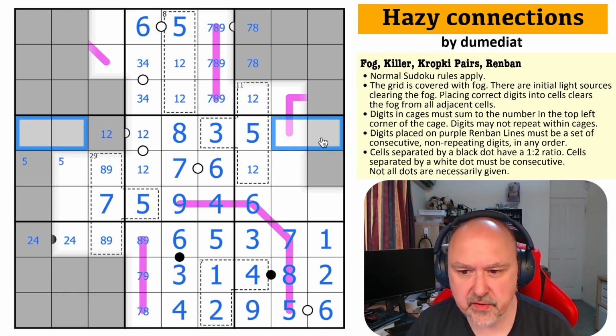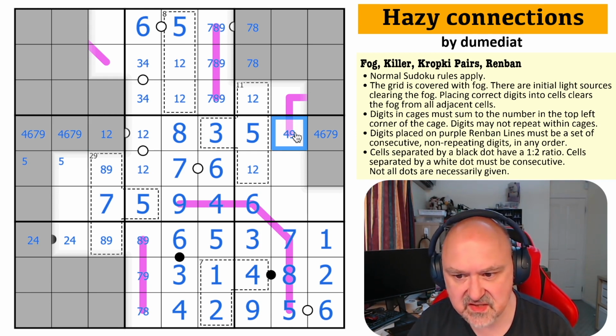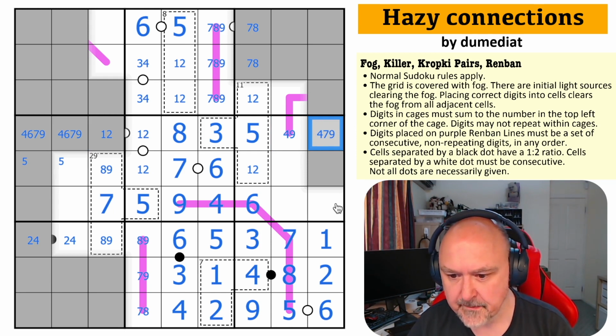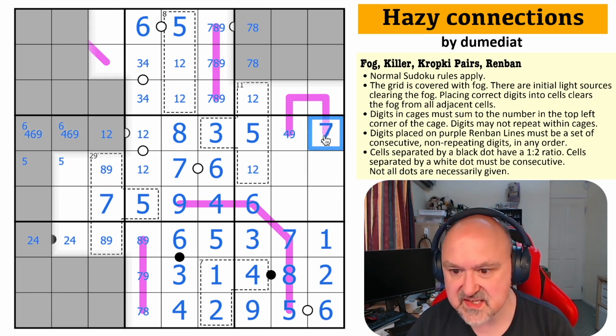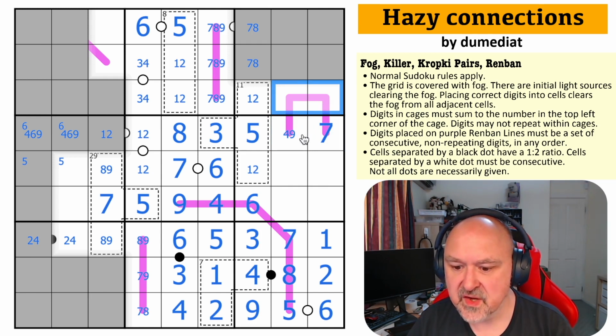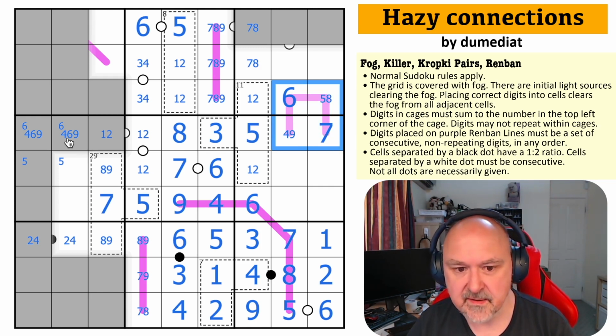So let's look at this quad. Because it's 1, 2, 3, 4, 5, 6, 7, 9. 4, 6, 7, 9. Well, there's no 7 there. There's no 6 there. So this is 4 or 9. There's no 6 there for multiple reasons. So 6 is over here. And there's no 7 there. So this is a 7. Whoa. 4, 5, 6, 7 is possible. 9. So this is either 4, 5, 6, 7 or 9, 8, 7, 6. Either way, that's a 6. That's very cool. I did not expect that Renban line to do that. That is very cool.